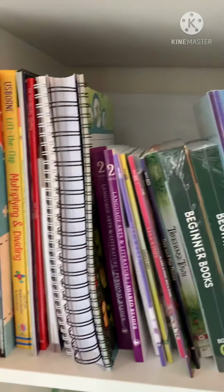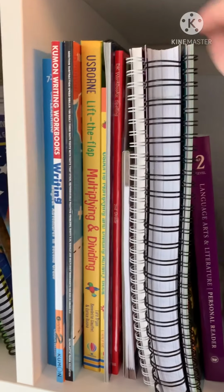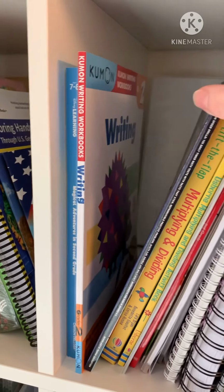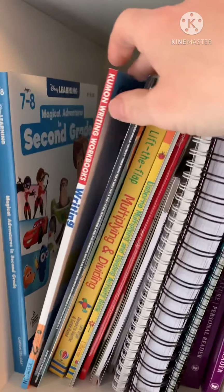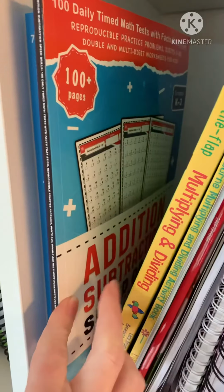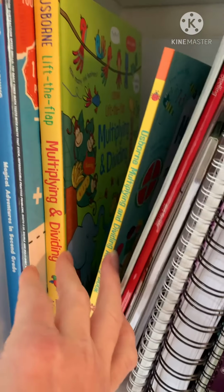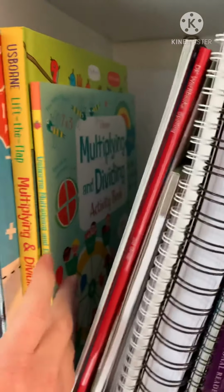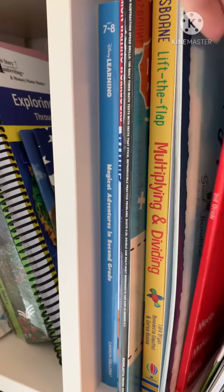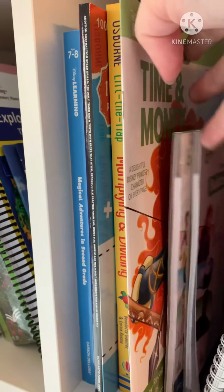These are books for my daughter for next year. And some of these are going to be used over the summer, and some of these are for the actual following school year. She is a rising 2nd grader, and she's getting ready to start level 3 math, and that will include multiplying and dividing. So we have some great books from Usborne. She also is going to start learning how to type. So we have that from the Good and the Beautiful. A lot of this is for practice over the summer.